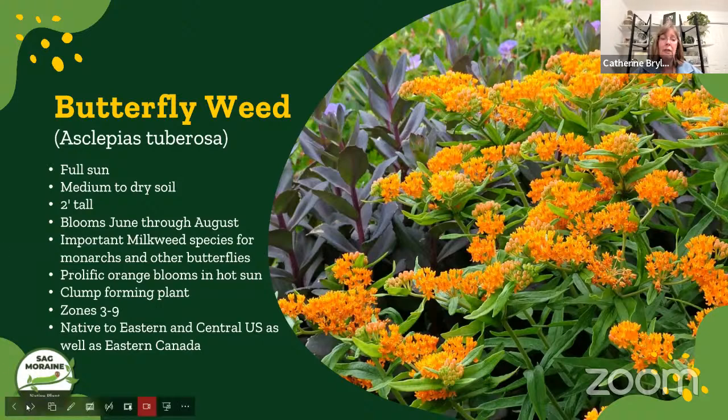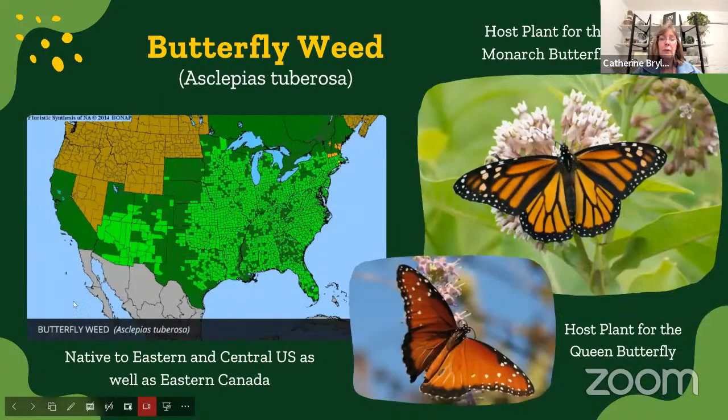as well as eastern Canada. So we can see that this goes way up in some of these. I know we had some viewers that were asking about plants in Canada. So a lot of the plants that we're talking about are native even much further north than the US. And here's some of the butterflies that rely on butterfly weed and the Asclepias family as their host to host their young. Of course, the monarch butterfly, but look at this, it's also the host plant for the queen butterfly.